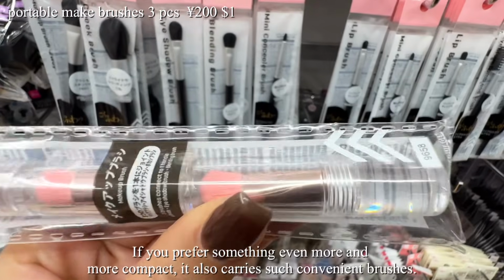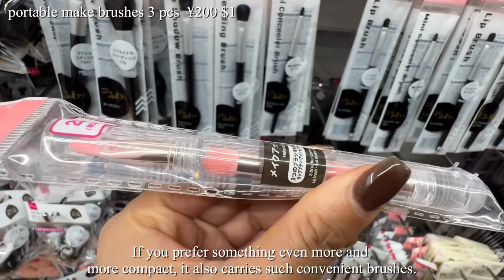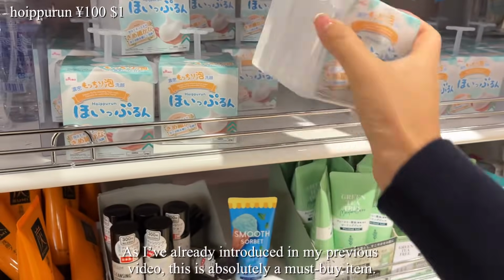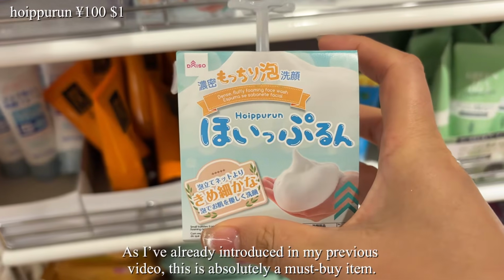If you prefer something even more compact, it also carries such convenient brushes. As I already introduced in my previous video, this is absolutely a must-buy item.